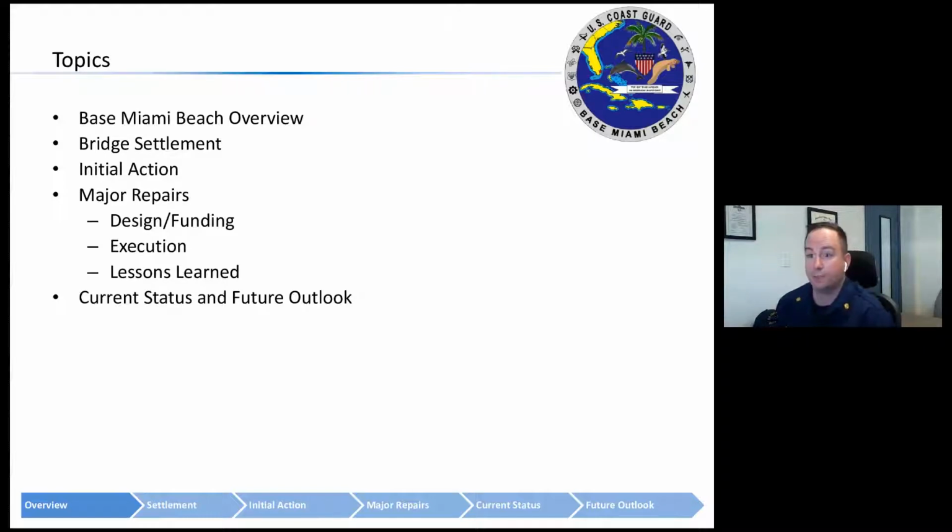I'll start with a brief overview that outlines what Base Miami Beach's footprint is, what our mission set is, some of the things that happen on base, and how critical that bridge is to those operations. I'll get into discussing the bridge settlement, how it was discovered, what we found, and roll into the initial action side of the house. How did we keep operations running while a long-term solution was developed? And then the main event is the major repairs.